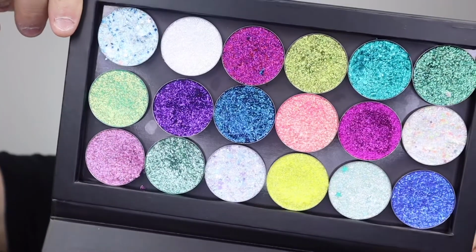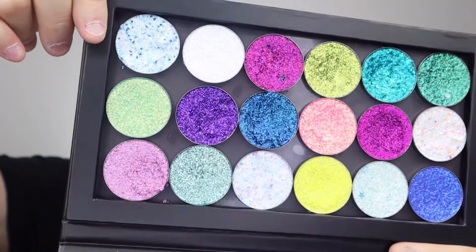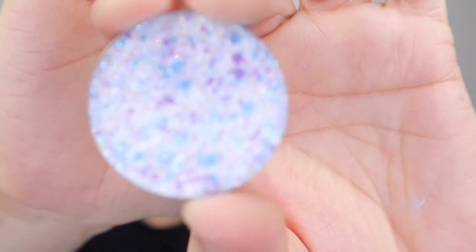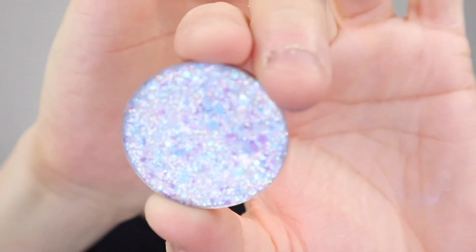You know me, I love colour, so I got the blues, the pinks, the purples, some neon green, yellow, and then some other shades that have different confetti. So these are white shades, but this one has blues and purples. I don't know if the camera, there we go, camera focus. That's what it looks like.